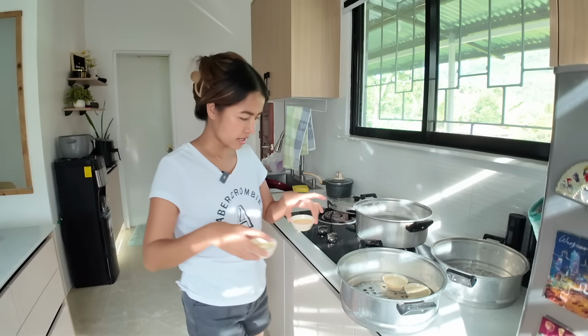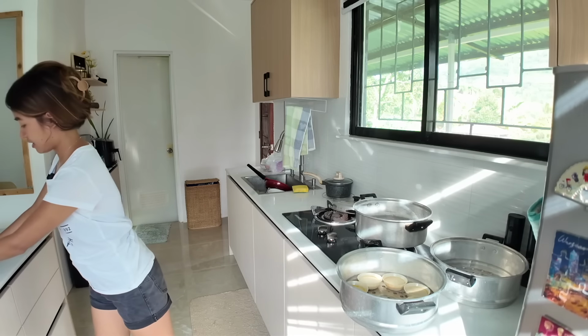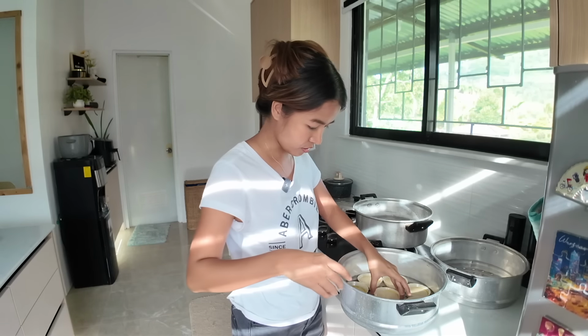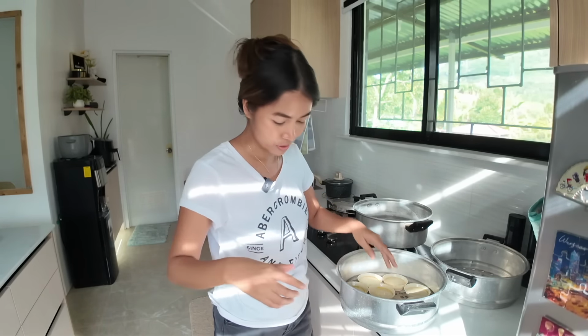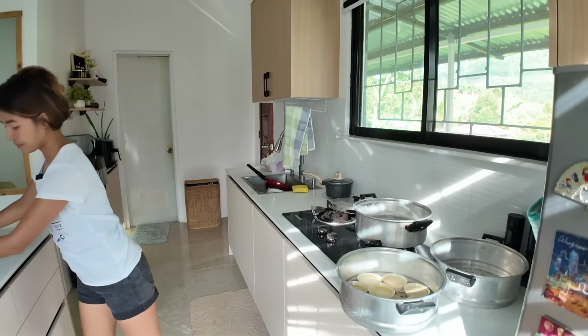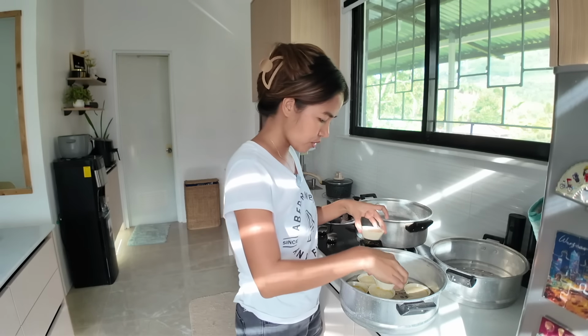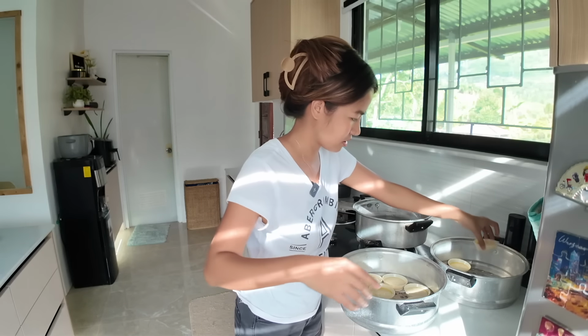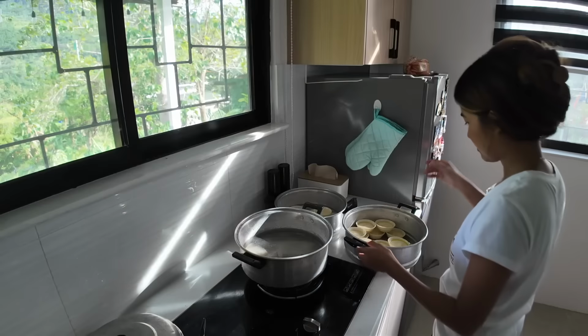Puto cheese is a Filipino dessert, and it's actually very easy to do. As long as you have a steamer, you're all good. So we'll just put everything in there, and we're gonna steam this for about, what is it, like 20 minutes, and it should be done.